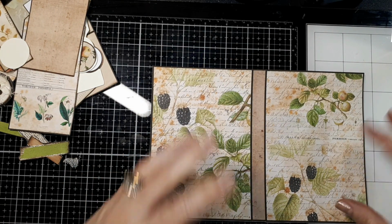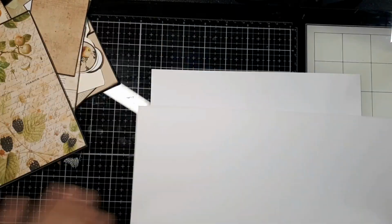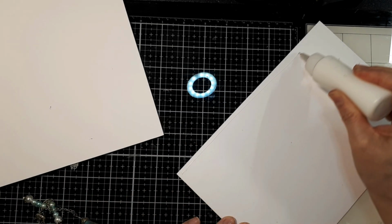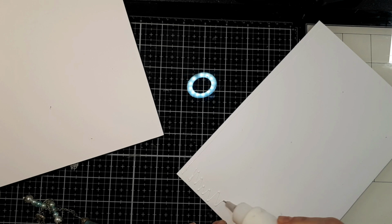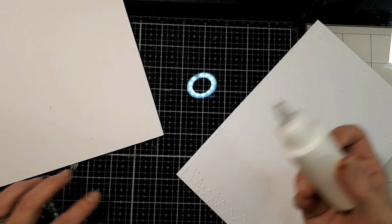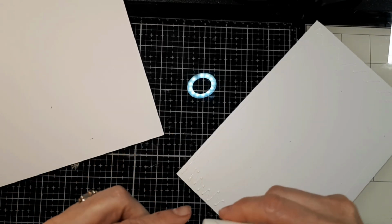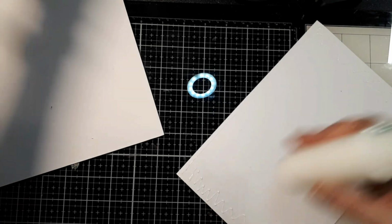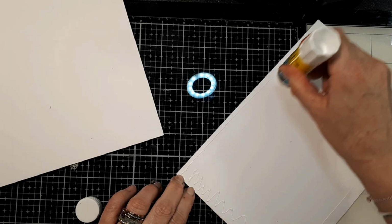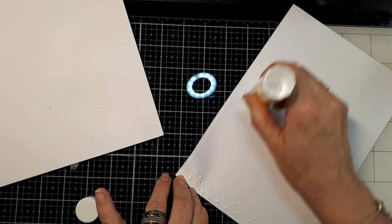You basically need to glue these together, but it's not very sturdy. So what I want to do is add a paper in between. And I'm just going to glue a white piece of paper that has a sort of linen effect, like linen paper. So it has a pattern. I'm using two sorts of glues, and what's this called? I forgot the name. Art glitter glue on the outside, and I'm just going to use a glue stick on the inside.